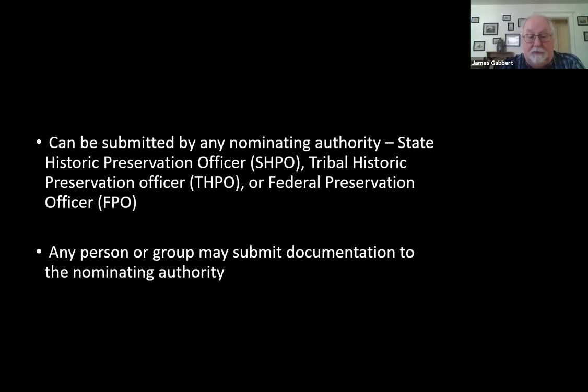So in some cases, this new information will necessitate review by a state review board, especially if you're adding new criteria, new areas of significance, or if you're changing any of the boundaries. But others can come straight from the nominating authority. So those technical changes or changes to add information that is not necessarily changing a criterion.